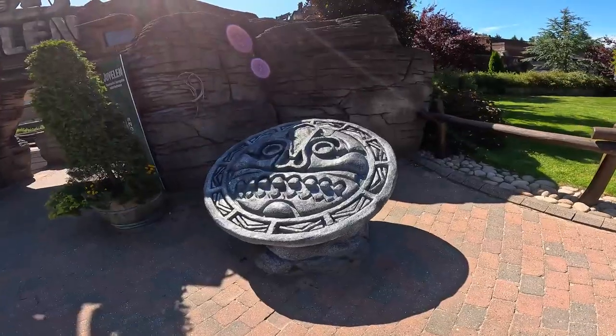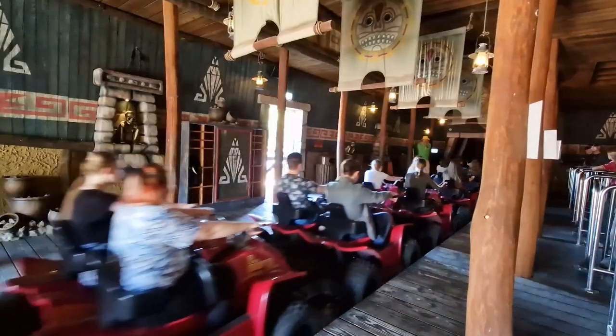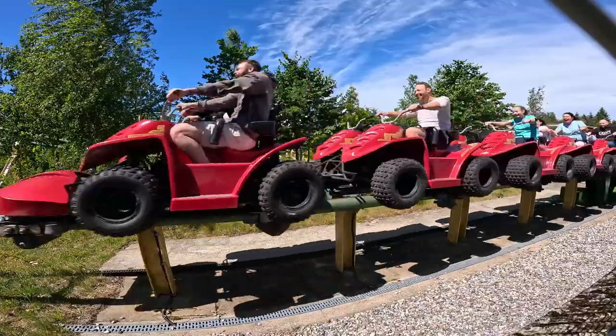Speaking of Intamin though, let's go ride another one. Ride number two on Djurvalen. Looking forward to really cementing an opinion on this one. Couldn't quite get the back row on Djurvalen there, but near enough.